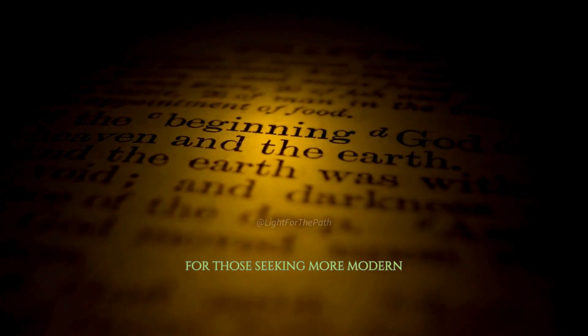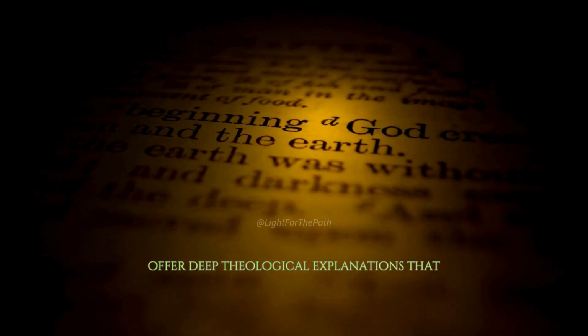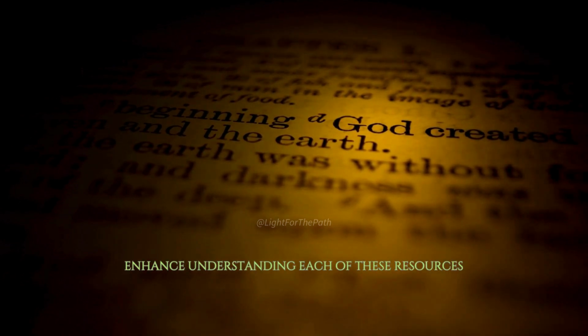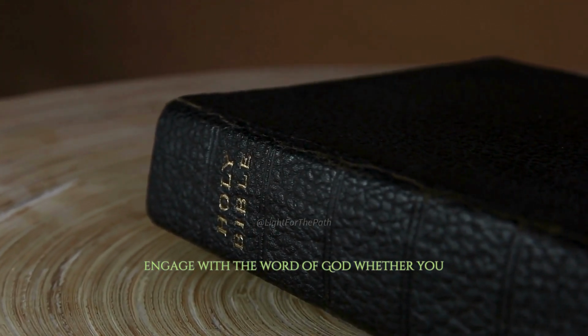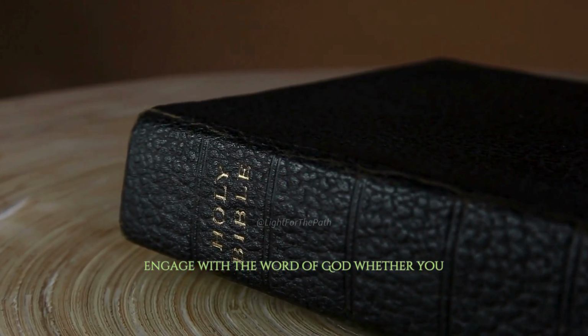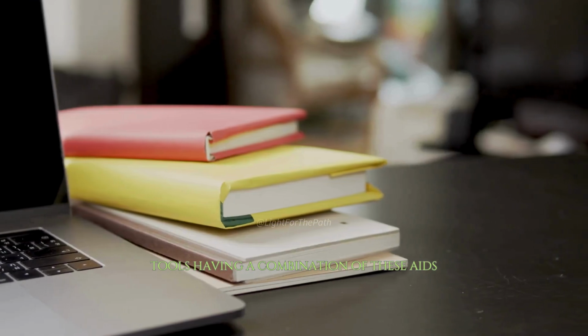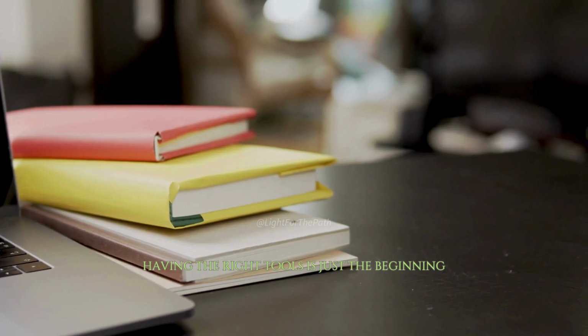For those seeking more modern interpretations, John MacArthur's study notes offer deep theological explanations that enhance understanding. Each of these resources serves a unique purpose in helping believers engage with the Word of God. Whether you prefer traditional study methods or digital tools, having a combination of these aids can make your Bible study more enriching and effective. Having the right tools is just the beginning.